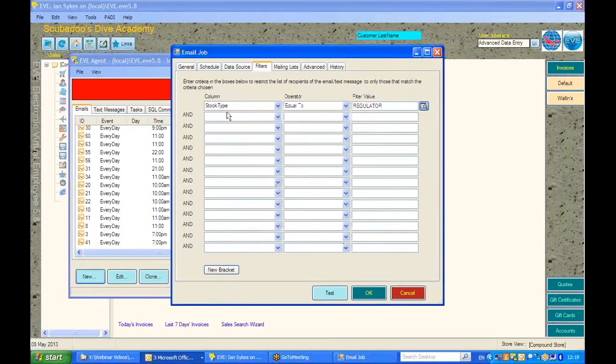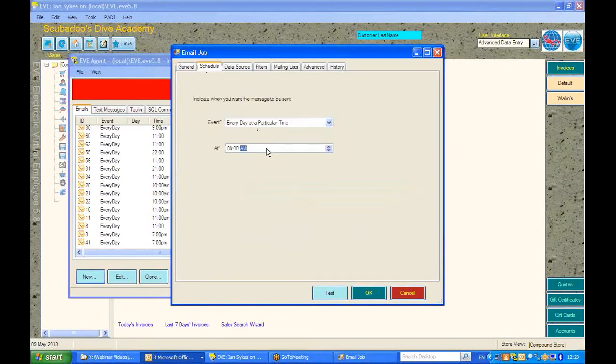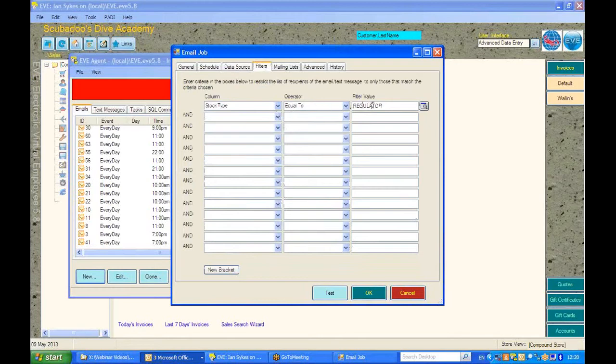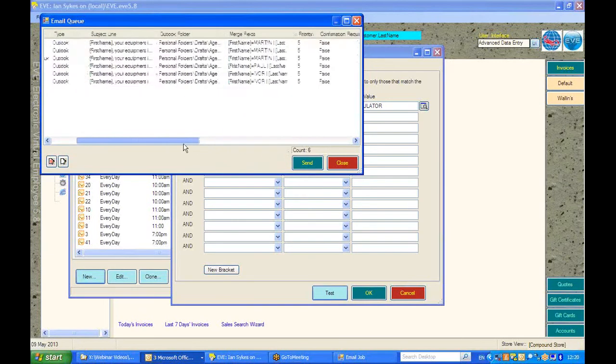So we now have a job here, just to give a quick recap over what we've set up, that is going to use Microsoft Outlook to automatically send out this email template, which is in this particular folder in Microsoft Outlook, at 9 o'clock every day to those people who have service items where there is a 30 days before the next service date is due, and this one specifically for when those service items are regulators. One of the things you may wish to do is to hit this test button now, which will confirm for you exactly what that job would do if it were running right now. And you'll see here that we have these customers who would be receiving, with these merge fields, information about the regulators that are due for service within the next 30 days.